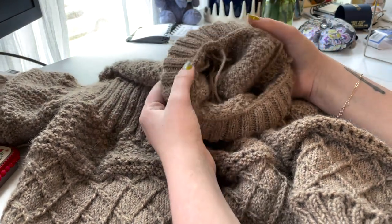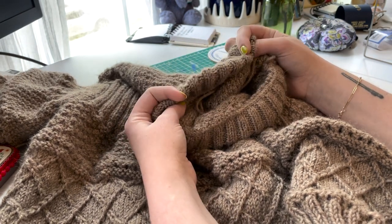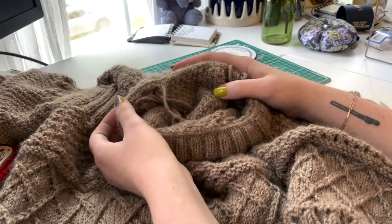So now I have to undo it and rip it all out. So let's do that.